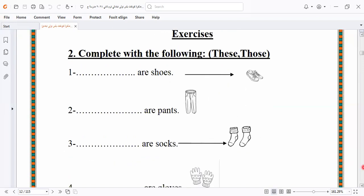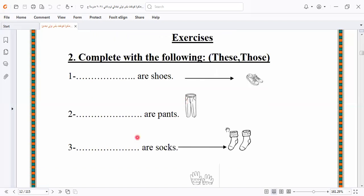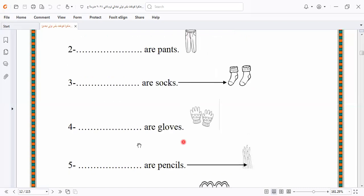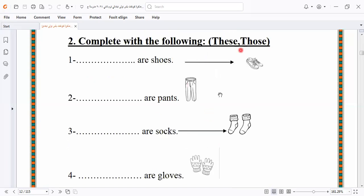Let's answer the exercise on this question. Here we have an arrow. The arrow means the thing is far. So if we have an arrow here, what can I select? I can select here: those are bands. So it could be here near: these are bands. Here we have far: those are socks. Gloves, it could be these, because it's near, too near to us. Here we have an arrow and this is far. So for the pencils, what will it be? It will be those. Okay, it will be those.